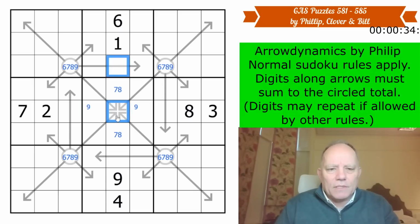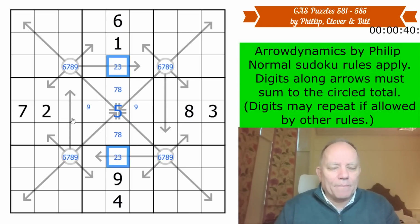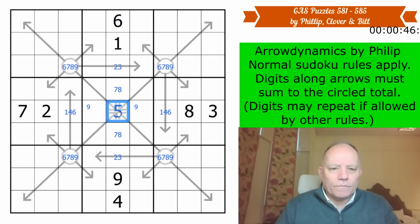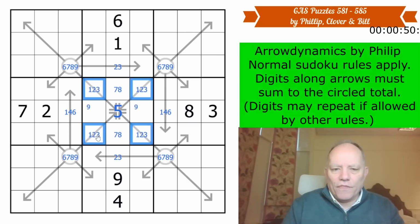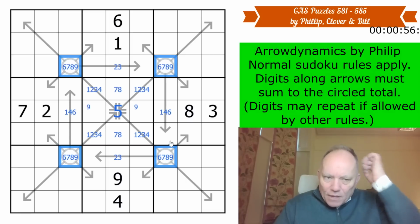So these others, oh, that's a naked 5 in the middle. Oh, 5! That's quite big, isn't it? That is the point of this puzzle. So those must be from 1, 4 and 6. Now 5 must go with 1, 2, 3 and 4 on these cells to make each of 6, 7, 8, 9 in those. There we go.